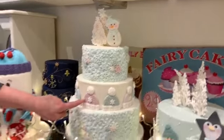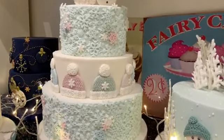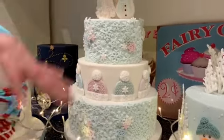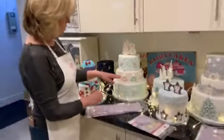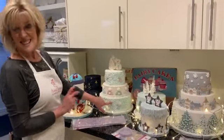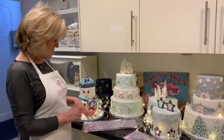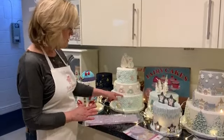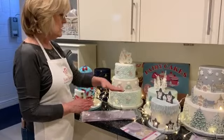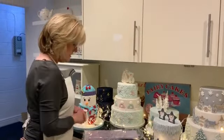Okay, and here is the little bobble hat off our Knitwear mould. This sort of cake, I do this a lot because you're not worrying. If you're not very good at covering a cake, this is the ideal answer. The sugar snowflakes. We've got others like the sugar flowers and everything, but they're very, very popular because all you have to do is sugar paste the top of your cake and then put the sugar snowflakes round the side.